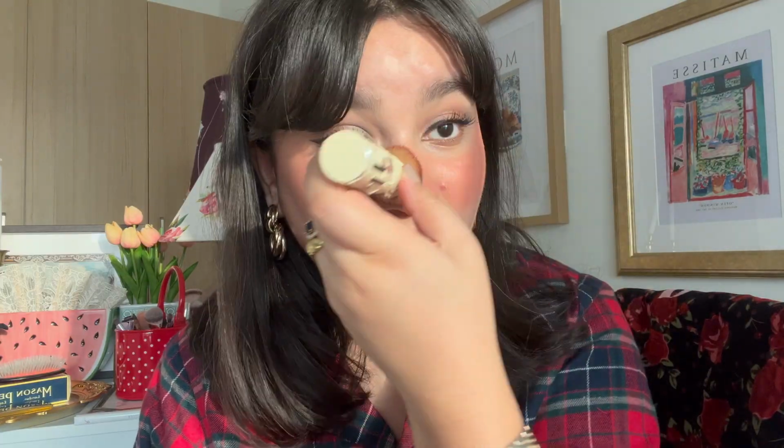Whenever I use this formula, I can rest assured knowing that it's going to last me like all day. Depending on how much I use it, I can get an entire day's worth from this product. Another thing that I really like about this formula is that they have such cool shades to choose from. So if this one doesn't cut it for you, they have a lot of options. There you go, that is Sunset Strip from Nude Sticks.